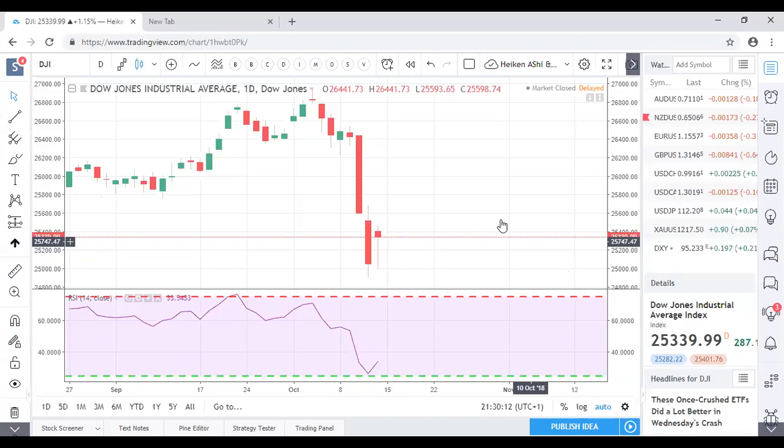Gold may potentially come down on Monday, so just be careful. Don't enter at current levels unless something bad happens in equity markets. Then it probably will go up, because gold is a safe haven and can be used as hedging for the trades. So that's it, guys, for this week.